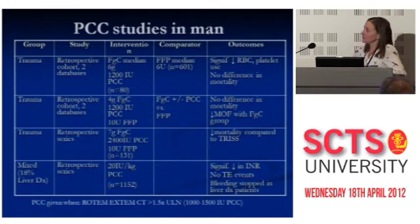So what have we got in man? Not very much, really. There are no randomised control trials at the moment, and most of the studies are in trauma, and all 3 of these are done by the same group. And equally, all 3 of the studies had patients in the intervention arm receiving fibrinogen concentrate as well as PCC.